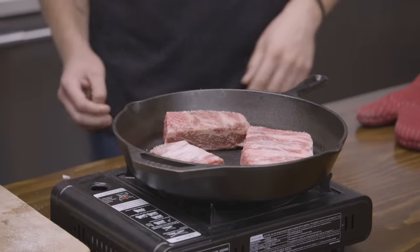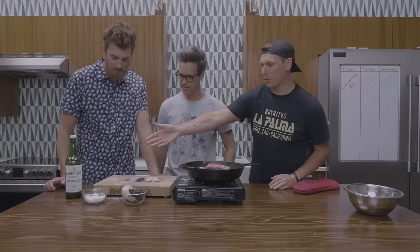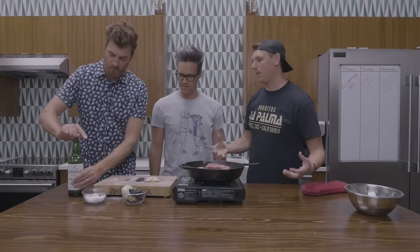So yeah, Red, if you just wanna put those face down in this pan, awesome. We need to impart some sort of smoky flavor to it, right? What we're gonna use is Lagavulin Scotch. It's known as like the peatiest, smokiest brand of mainstream scotch.